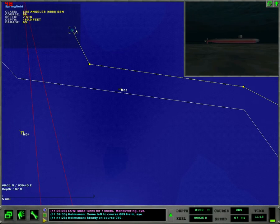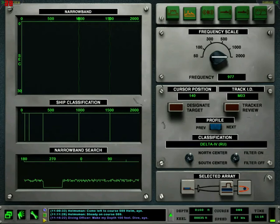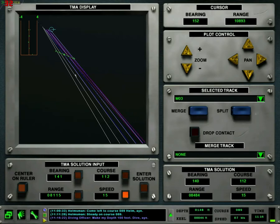I just can't keep up with this guy. He's going too fast, just making too much noise. Let's go up to 100 feet. Make my depth. Getting a little close to the bottom here. Master 3, increase speed some more. No, I think that's what he was always at. I think it was showing an old contact on there or something.